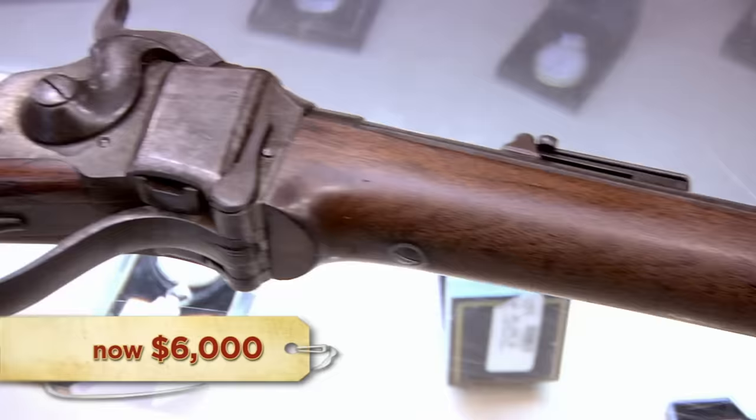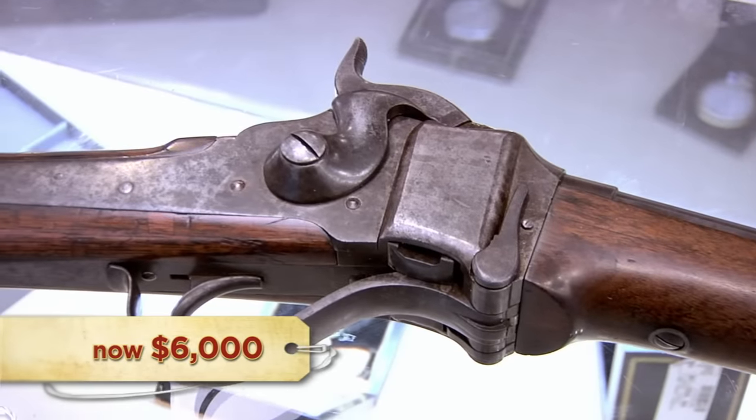I would be willing to spend like $6,000 on the gun. What about stepping up to like 15? No, I'd go six. That's what I paid for it years ago. Quite frankly, guns have stayed flat or gone down over the past few years. It's up to you, but I really can't pay more than $6,000.